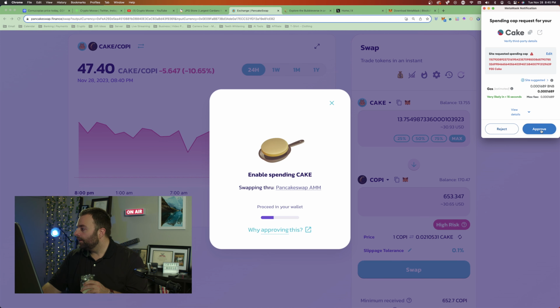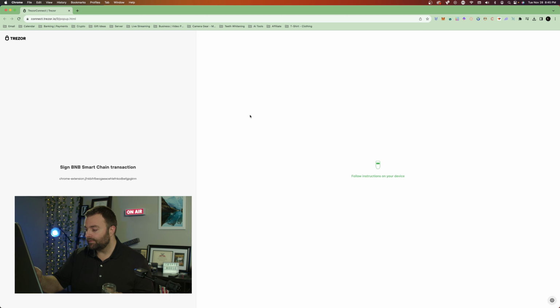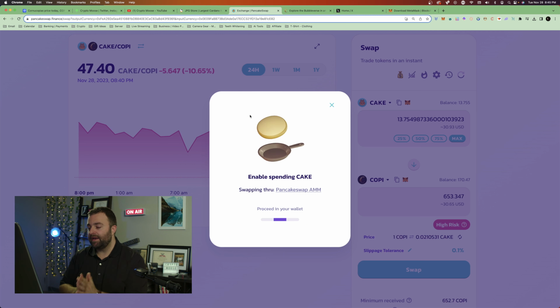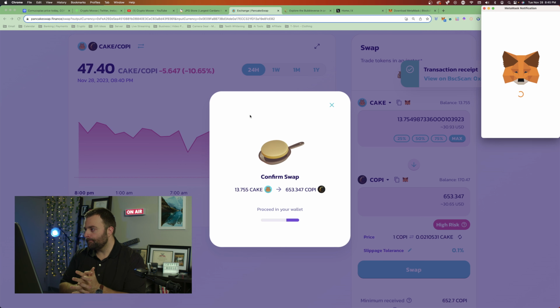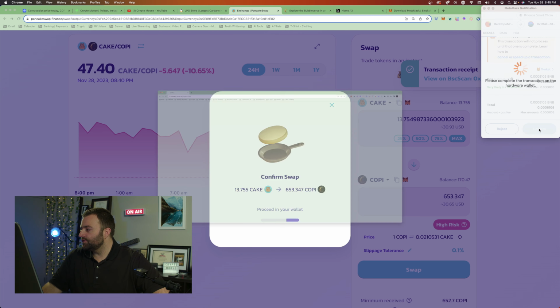Sure. Gas fees, so you can see that we're paying a bit of gas fees, not as bad as ETH. So for the ETH tutorial, I might not even use ETH. It's going to cost me $97 just to buy like 2 COPI. So enable spending Cake. So now we are going to confirm.